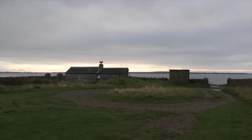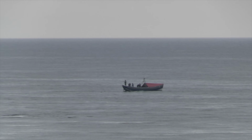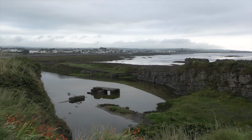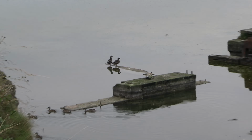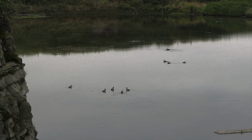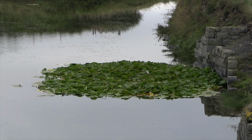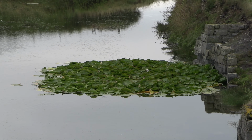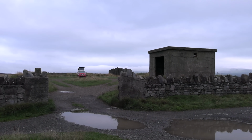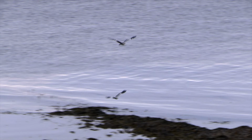Can't seem to hold the camera still this morning. Looks like they're fishing off the back of the boat. They've got a canvas cover for protection should that weather break again. Let me surprise the ducks this morning. I bet they're not used to seeing people come from this direction. All of those lilies I showed you the other day, they've all died off now. They mustn't last long. That's where we spent the night, in the car park for the visitors centre. Didn't hear a soul all night. I don't think these herons were particularly pleased to see me.